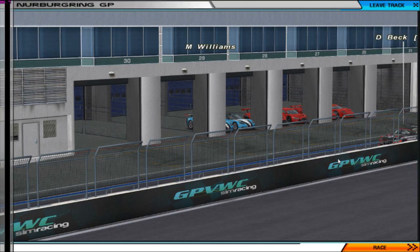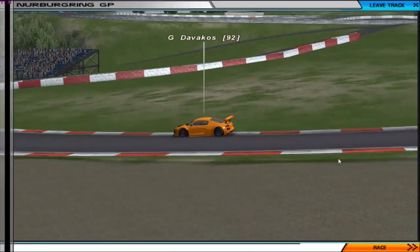Let's find some on-track action, shall we? I swear that guy was doing laps when I... Ooh, look, you can see a dry line.